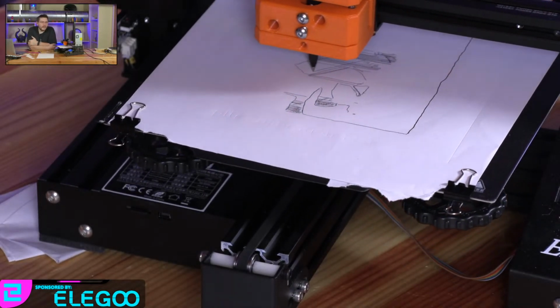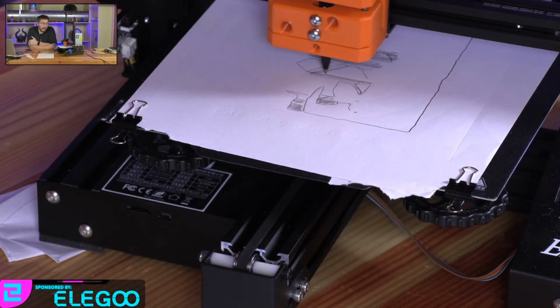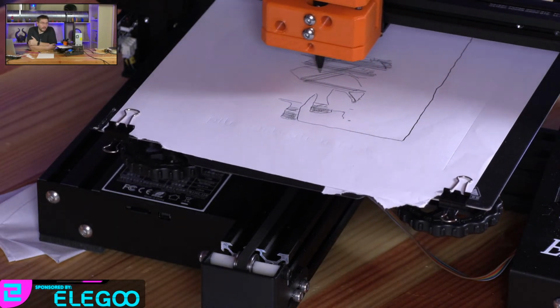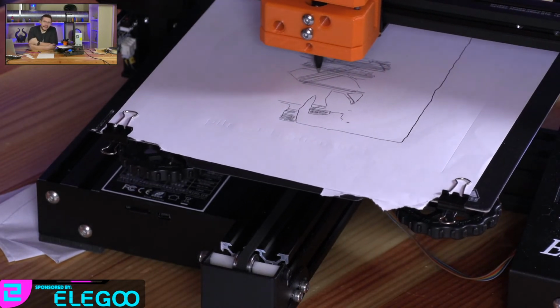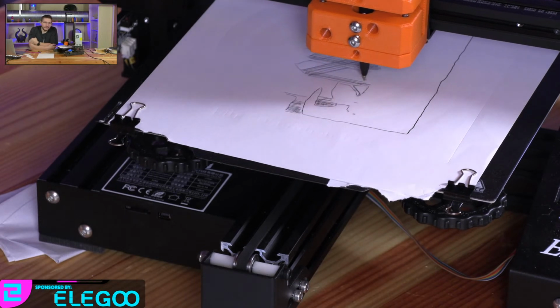Oh, Loyal, the Ender 3 V2, I believe it has a different mount on the X. So I don't know if the Plotter V2 will actually fit the Ender 3 V2, but I bet Andrew would make that happen if there was enough requests for it.